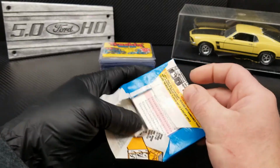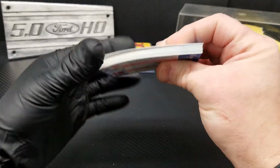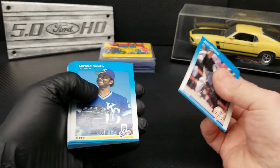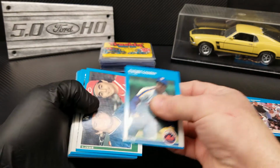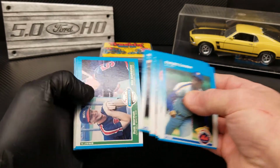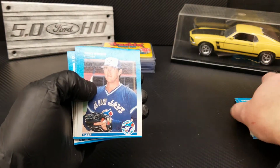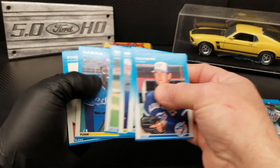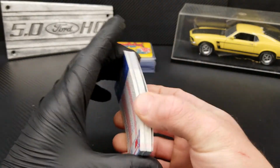I think this is the worst looking pack, but I don't know. Don't really see. Yeah, they might be water damage. Oh, there's a nice Dwight Gooden. That's a pretty cool card. Off center, but it's not bad. There's a cool looking Joe Carter. And there's Tom Hinkie. Shout out to Joey. Don't call my wax junk. And so I'd say the best card we got out of that was the Tom Hinkie. I'm joking. Obviously, it's the Dwight Gooden.